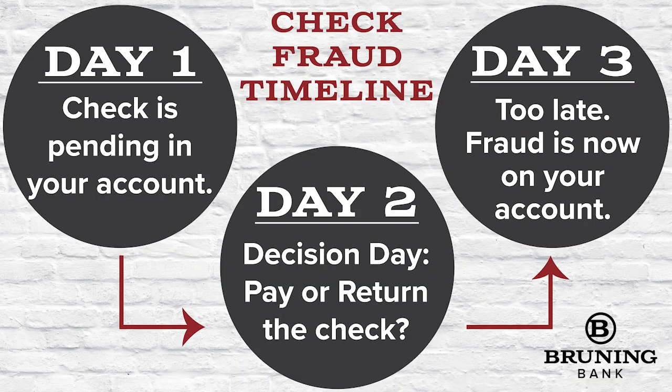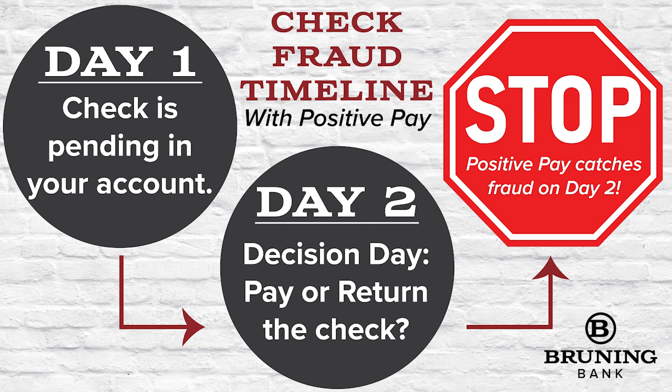Checks and ACH items all have a short life. Day one is the day you see it pending on your account. Day two is when you have to make a decision to either pay or return the item. And by day three, it's too late and you already have fraud on your account. That's why Positive Pay is so important. It catches everything on that second day where you can return it before it's too late.